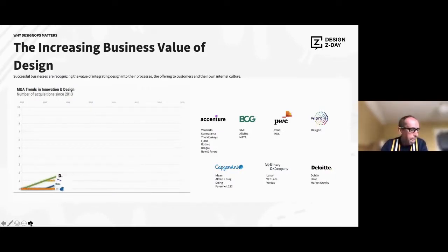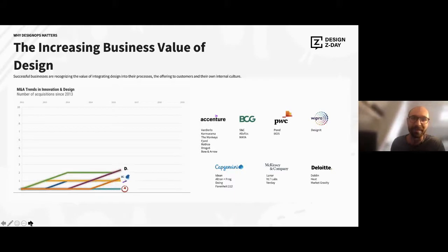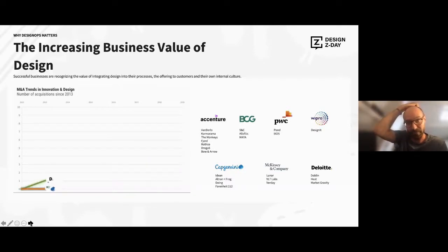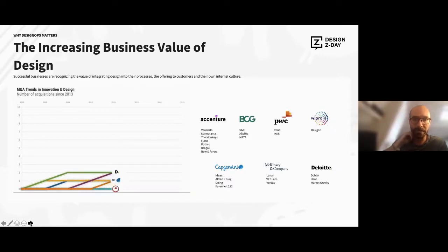Yeah. So I think, like Andy mentioned on the last page there, the perceived value of design has increased massively in recent years. And this is just to show, when you look at companies of scale that are oftentimes our competitors, everyone's buying this stuff up and everyone's seeing the value here. So this is just since 2013, the number of acquisitions, from a snapshot of different types of product and service companies. If you go to the next one, Andy.